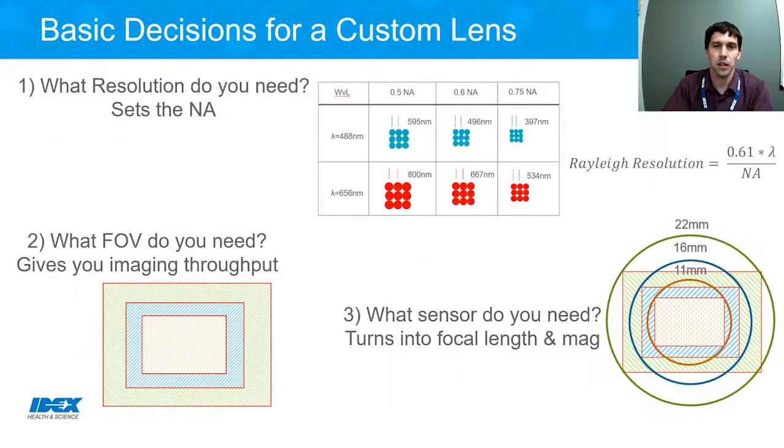So, what I'd like to have people take away from this presentation is the following. When looking to go beyond an off-the-shelf offering, don't get constrained by existing products. Instead of starting with what mag you need, start with your sample, and how small a feature you need to resolve. As can be seen in the top chart, higher NAs combined with shorter wavelengths can drive significant gains in your ability to resolve close-packed features.